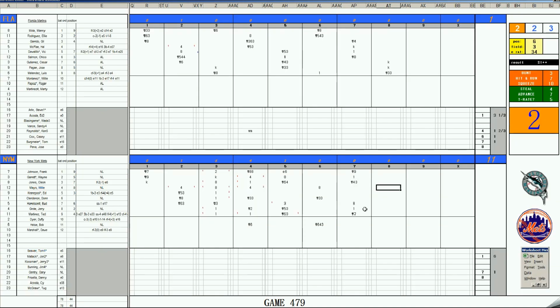Willie Mays trying to stay perfect today. 2-5. Yeah, he does. It's ball 4. 2 for 2, and they didn't throw a strike to him after that. Bobby Heiss, 2-5 lines a second. Clendenon, 46, double 1 to 2, base hit.